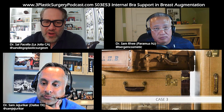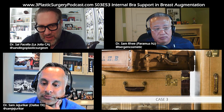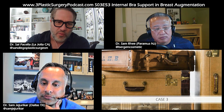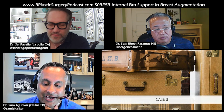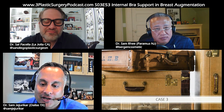And what I've also tried to do in the past is place some internal sutures from the undersurface of the nipple to the pec muscle in order to try to keep the nipple in exactly that position. Quite honestly, it's a lot of work at the time of the mastopexy. I found it to be modestly helpful. I do stuff like that as well. I just haven't been convinced that it overcomes the effects of gravity.